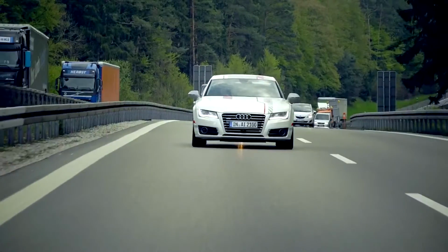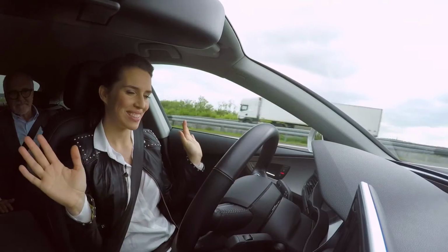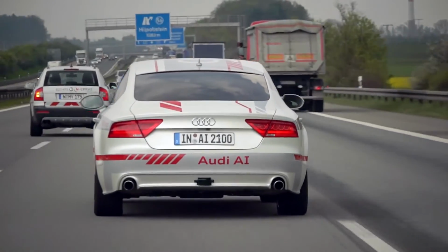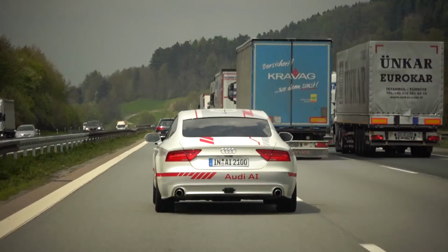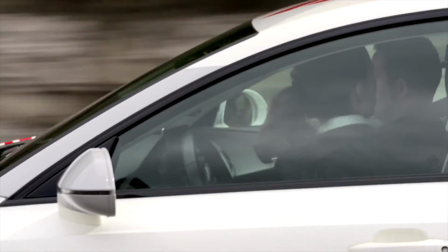In the guise of the Audi A7, Audi's research car with social competence, known internally as Jack, masters all sorts of driving maneuvers on the motorway, overtakes and shows particular consideration for other road users. The car is therefore completely in control, a significant development compared to the current driver assistance systems. Look at this, it's completely autonomous.